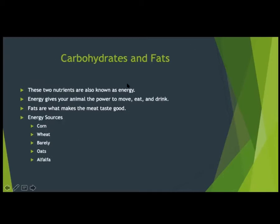All right, like I said, some people will combine carbs and fats under the energy heading. I learned it as carbs and fats, but anyway, this is what gives your animal the ability to move, to eat, to drink, to be active, to exercise, all of those kinds of things. Fats are what make meat taste good. In cattle, we want that nice marbling, that little extra fat. In goats, we don't necessarily want them super fat. We want them pretty lean, because otherwise they just taste icky.